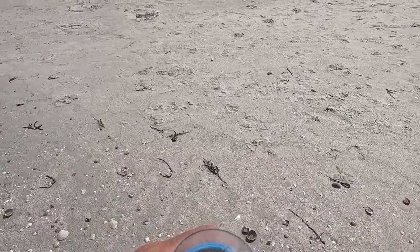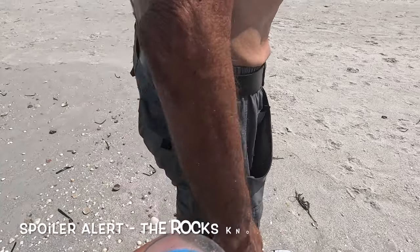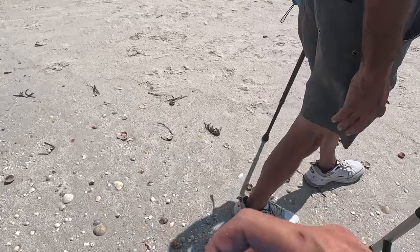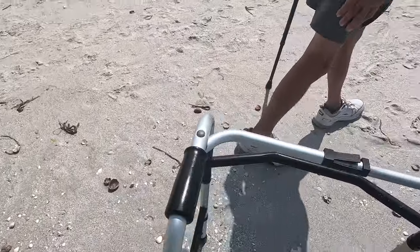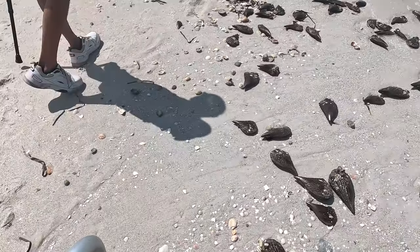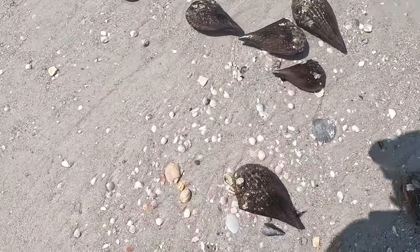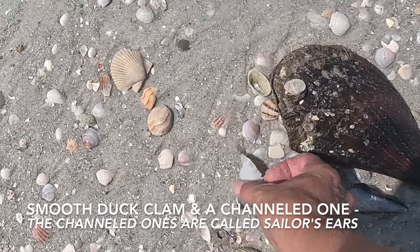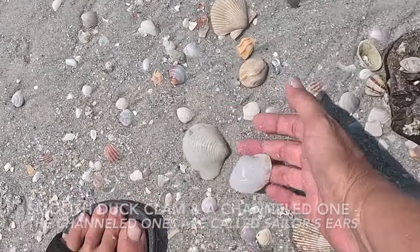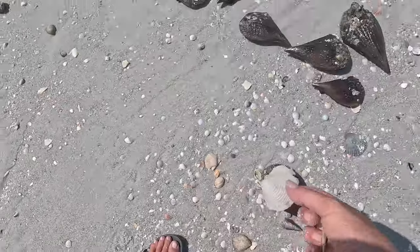Well, let's walk around this little stretch right here where all this stuff is washed up and then head over on the other side of the rocks. See what we see over there. There are lots of scallops here. I got a sand dollar already too. Now, this is one of those places where sand dollars, hard urchins, and things like that will wash in. Here we have a smooth duck clam and a channel duck clam, again found right next to each other. That's fun.